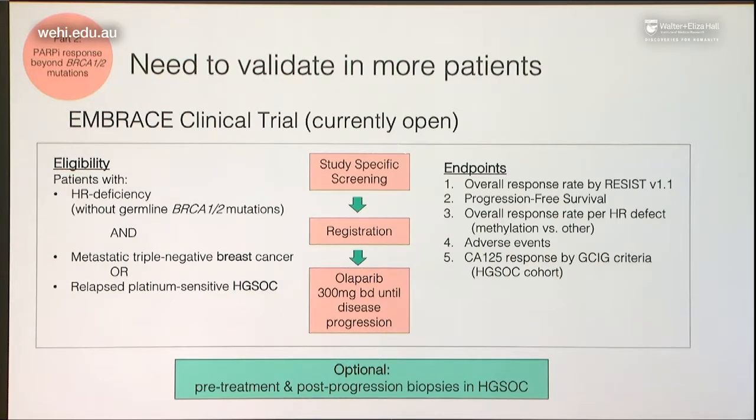And here, patients with HR deficiency that are not germline BRCA1 or 2 mutations, because we know quite a lot about those patients already. Patients with either breast or high-grade serous ovarian cancer are tested in this study. And we have funding to collect pre-treatment and post-progression biopsies in high-grade serous ovarian cancer so we can study the methylation in detail here.